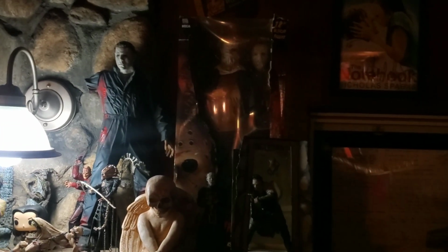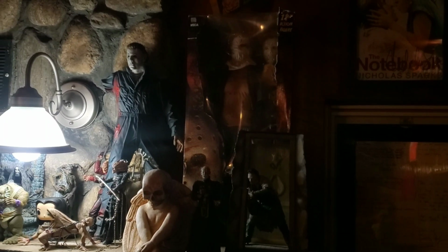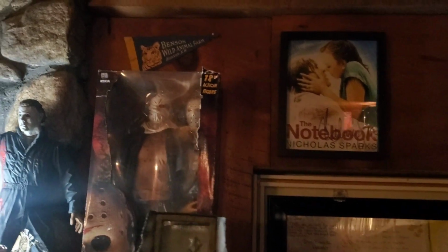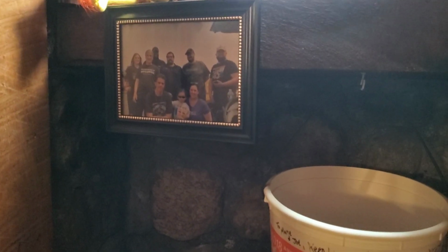Right here is an 18-inch NECA of Jason from Friday the 13th. And some figures over here. This side's a little dark, so excuse the darkness. But that's everything right here. And then we'll come back this way. I have some pictures. That's something new.